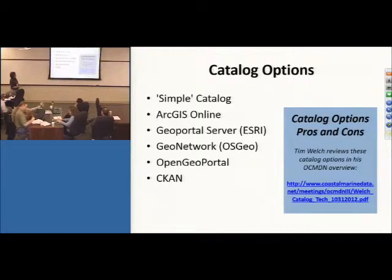If you follow this link to Tim's presentation, one of the nice things he does is go through each one of these in terms of not only its superficial interface, what it provides for you, but also on the back end, on the server, what it takes to support one of these. Some of these are Java products. If you're not from a Java shop, or you don't have someone who could support a Java application environment, then you probably need to avoid the Java-based ones, etc. He covers both sides of the review coin there, both the pros and the cons.